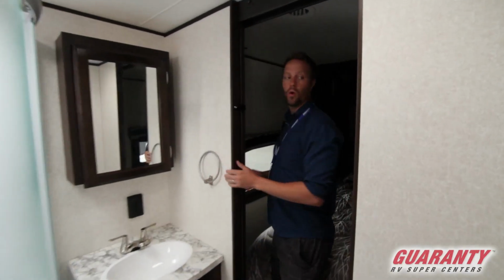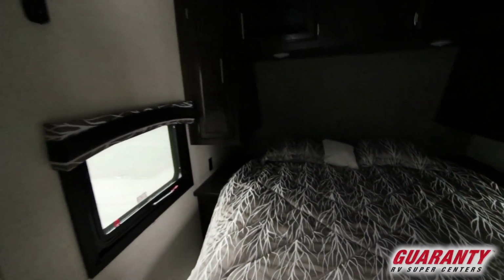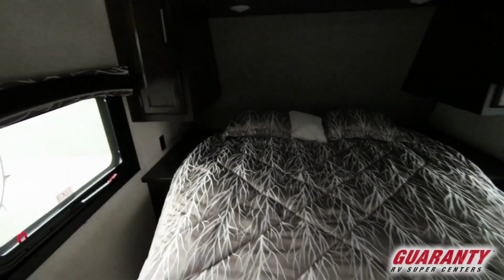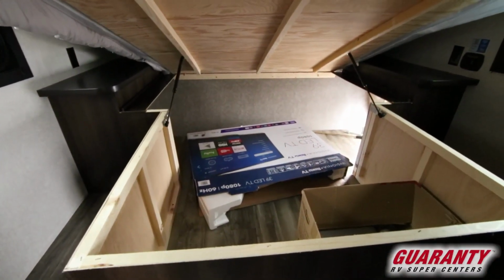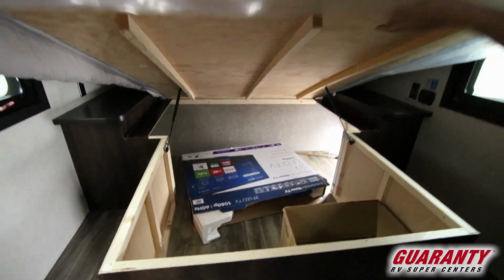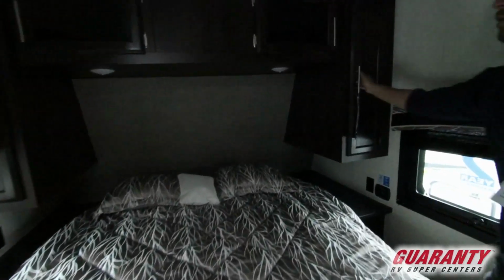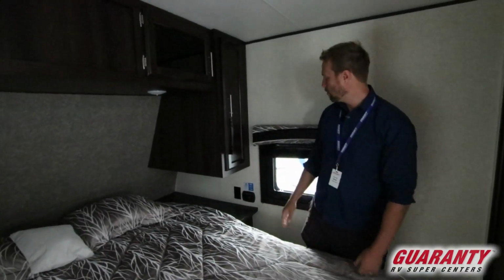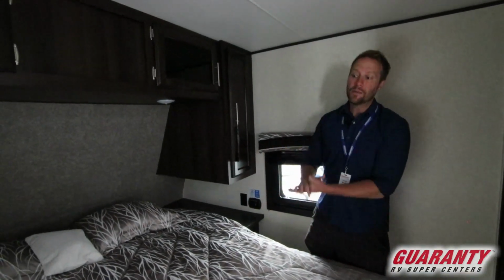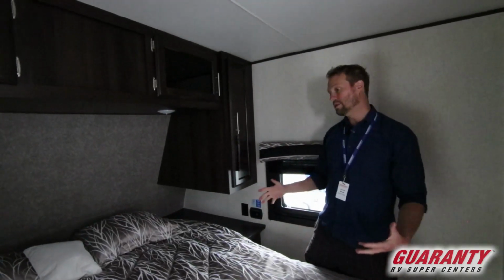You have a sliding door that divides onto the bed. And then that bed, as I said, there's underbed storage that you can access, huge underbed storage, so whatever you put into there, you can actually get to from inside. And you're still having a lot of your hanging wardrobe space, plus over-the-top storage, and shelves on either side with plug-ins. So if you have any CPAP machines or any cell phones you want to keep charged overnight, you have the opportunity to do so.